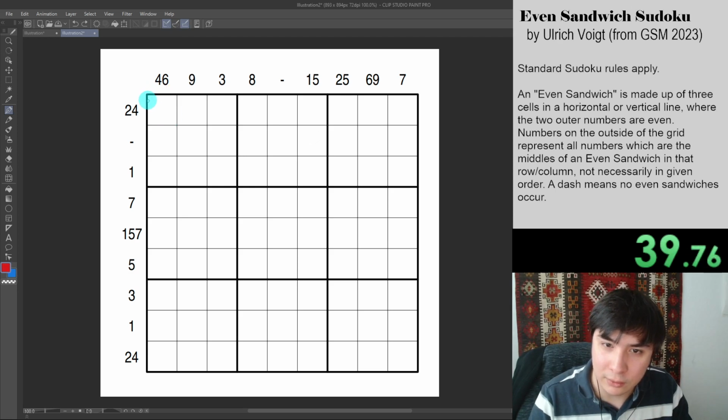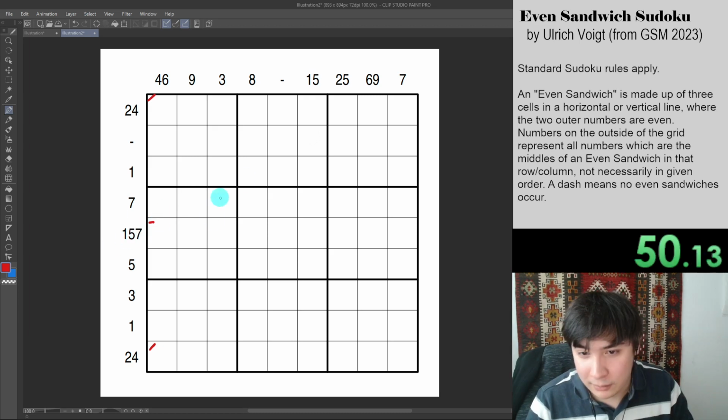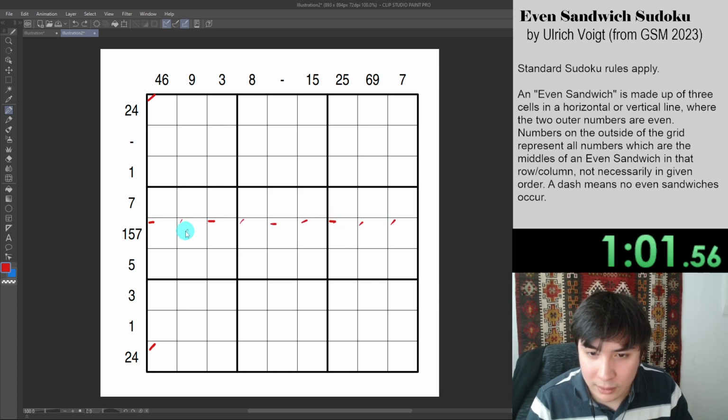So this is actually going to be odd. Same for this. That's going to force an even here, and this sequence of 3 odds is going to give us our even positions in the middle row. Now we have odds in these spots. So we do get 1, 5, and 7 being restricted to the middles of the sandwiches, and we have a 3, 9 pair on the outside.